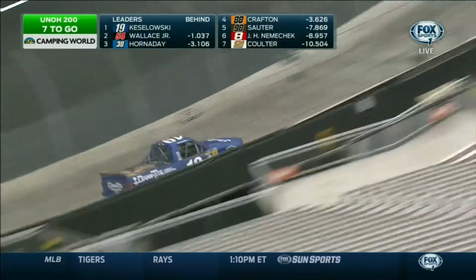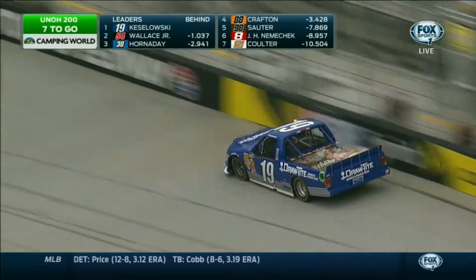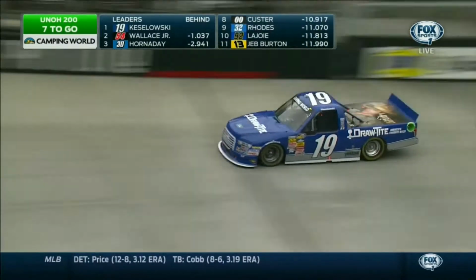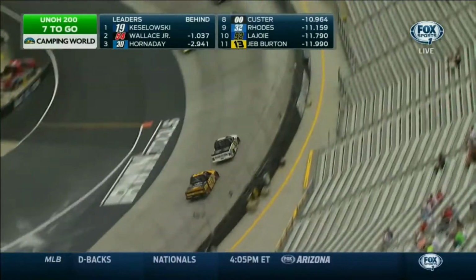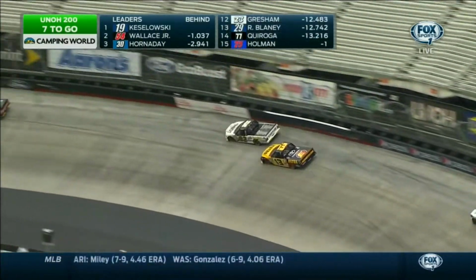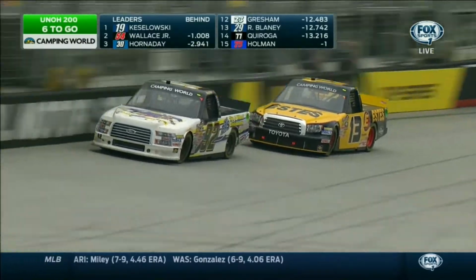Brad Keselowski says, let's just finish this baby off. No cautions, ride home. But as I look around the track, they're side by side in several different places, so anything can happen. We know how quickly things go wrong at Bristol, and that's the battle for 10th. Jeff Burton's wanting that spot away from Corey LaJoie. Both those young drivers doing an outstanding job here.